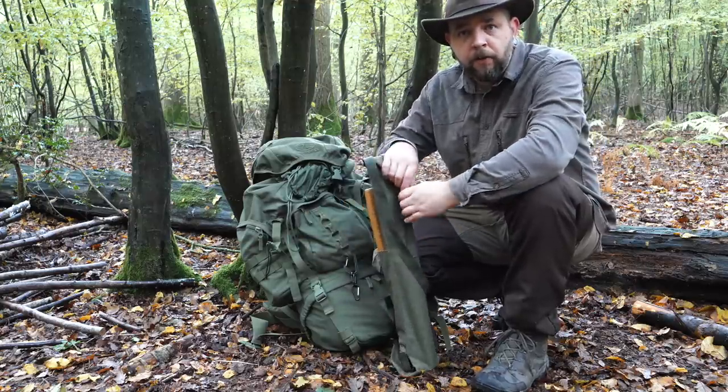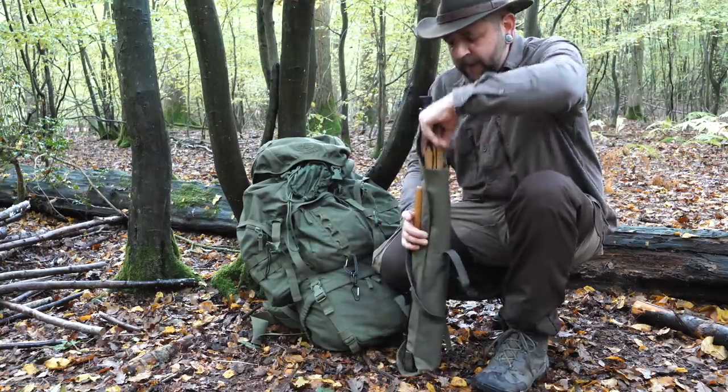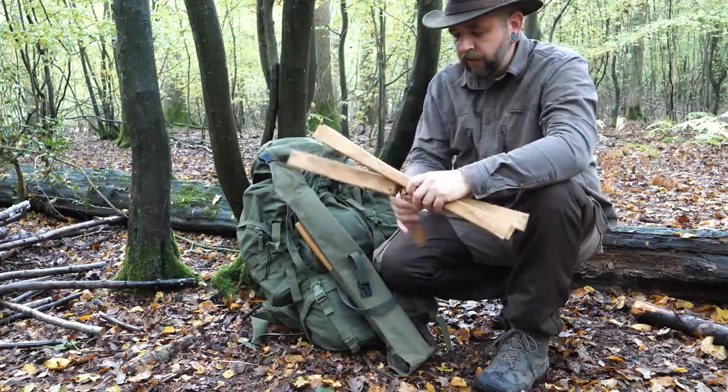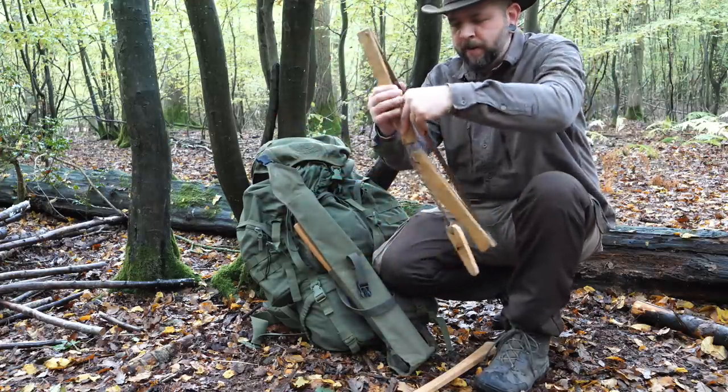I have quite a lot of smaller bits of wood now, but I want some more substantial stuff for some good coals and that later. So I'm just going to take the saw and check out what's out there.